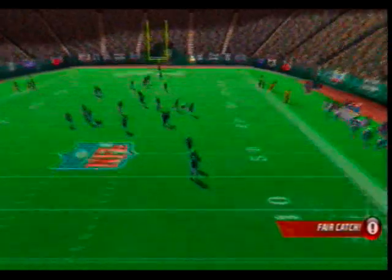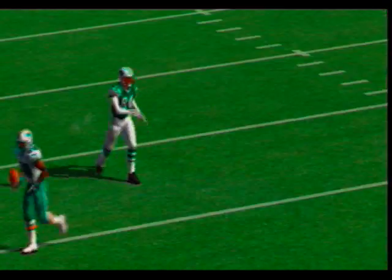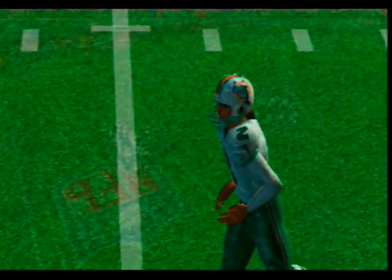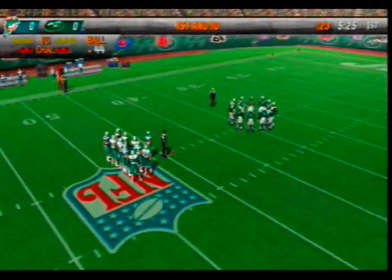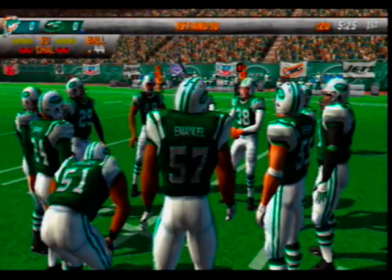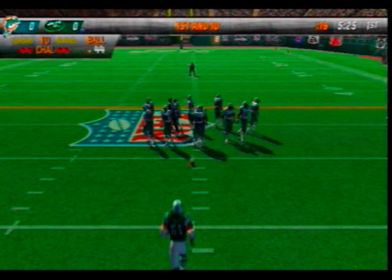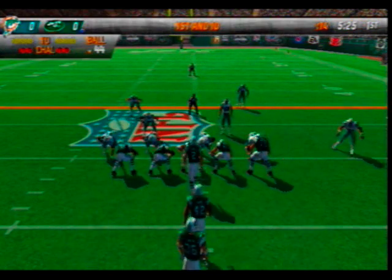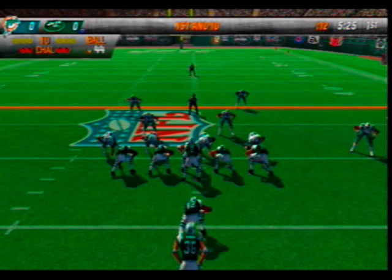And he waves for the fair catch. Fair catch made at the 44-yard line. It's first and 10 at the 44-yard line. The Dolphins line up in a 4-3.